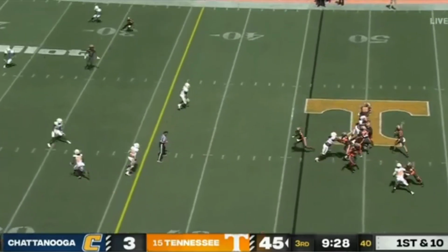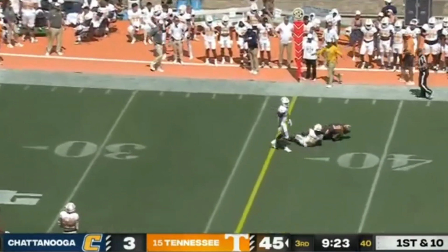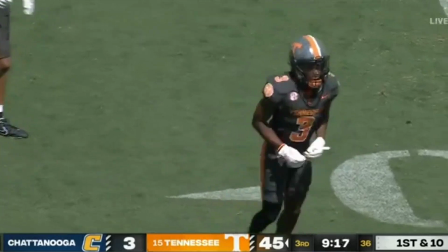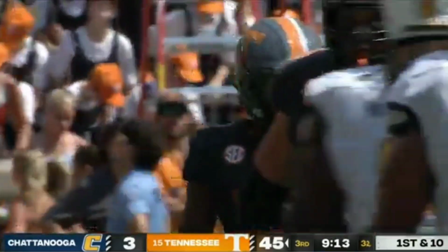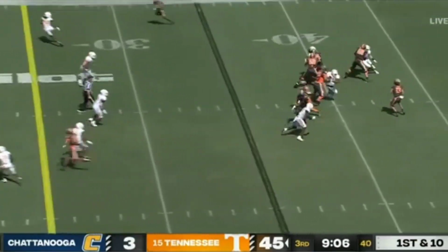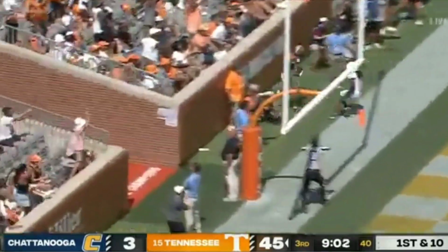Moore slings it near the sideline, and it's a good ball to Squirrel White. Number 99 in Squirrel's career. Offensive coordinator Joey Halzle, he made it a point to tell us, look, Gaston Moore knows this offense, but he can, quote, drive the football downfield. He can make the throws. As evidenced by that last throw, now to the end zone.